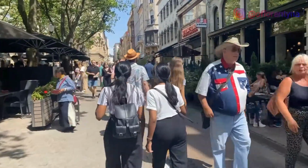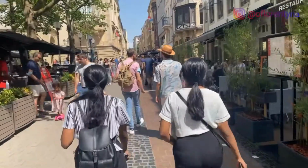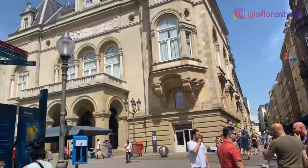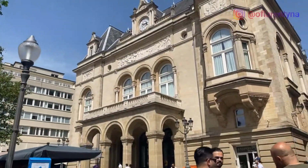We joined a free walking tour in Luxembourg, and we walked through all the points in Luxembourg. So just stay tuned on my video.